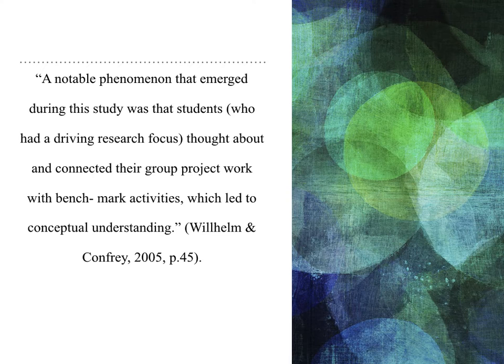A notable phenomenon that emerged during this study was that students who had a driving research focus thought about and connected their group project work with benchmark activities, which led to conceptual understanding. Wilhelm and Confrey, 2005, page 45. This is just another example of PBL helping students think deeper and connect their learning in a meaningful way through the process of PBL.